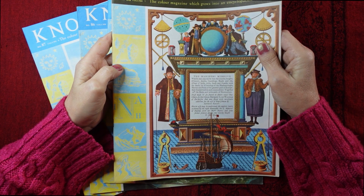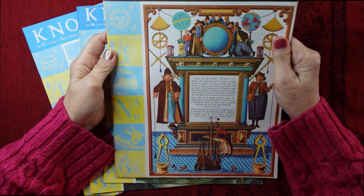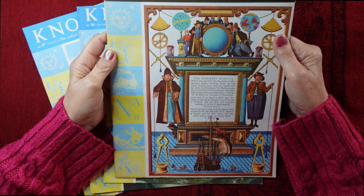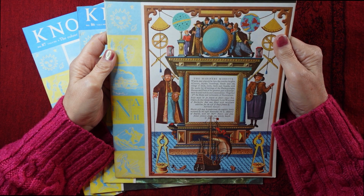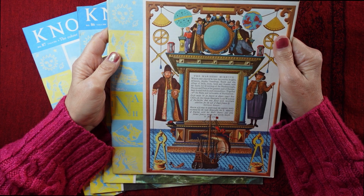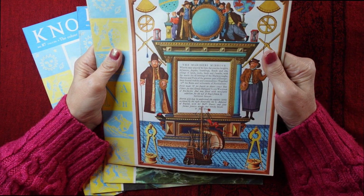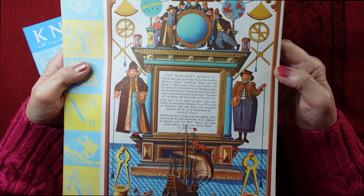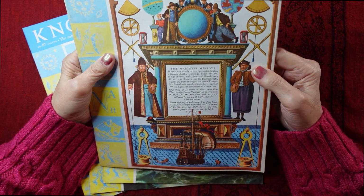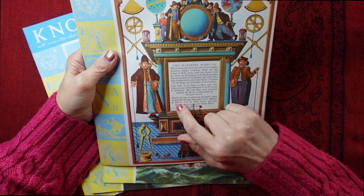And I'm a big fan of ships and the history of, well, the Navy and ships and sailing and pirates and all that kind of thing. So I thought that illustration was lovely on the front cover. It says, "The Mariner's Mirror."